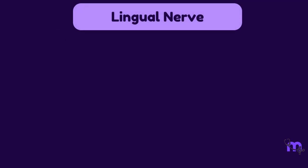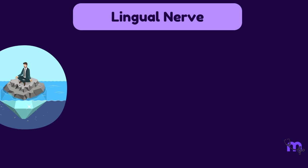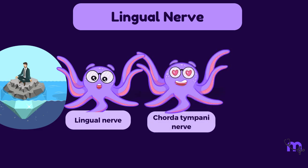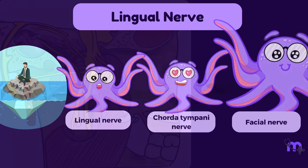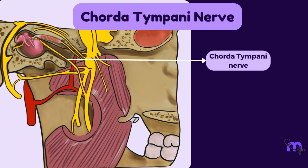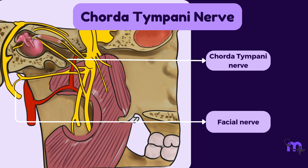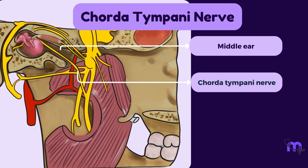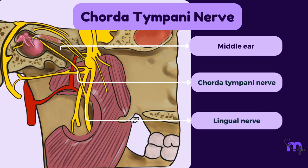The lingual nerve has a lot more hidden talent than meets the eye. Let's explore this nerve further and its special relationship with the chorda tympani nerve, a branch of the facial nerve. The two are like best friends who love to go on adventures together. The chorda tympani nerve arises from the facial nerve within the petrotympanic fissure and courses through the middle ear before joining the lingual nerve within the infratemporal fossa.